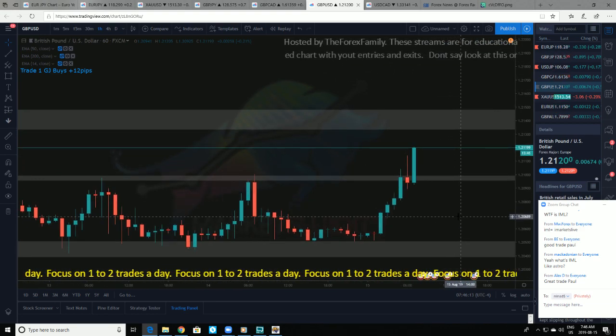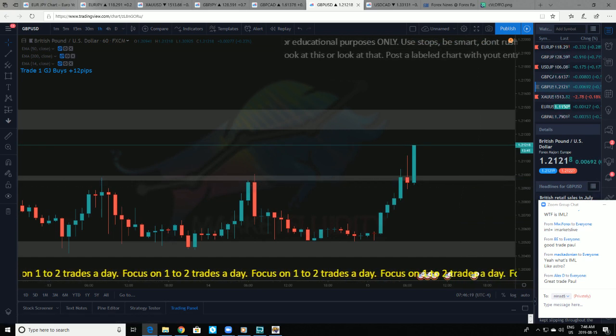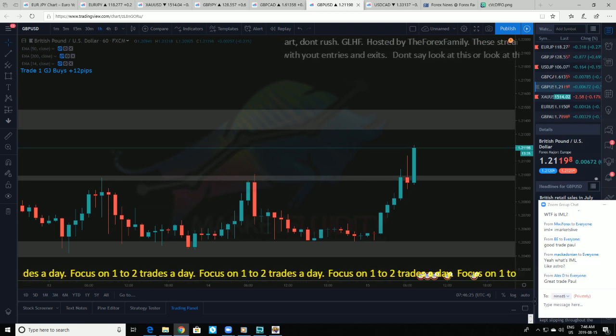Man, this idea of booby trap candles is amazing. It's like a wick fill, but in the opposite direction. On what? On GU? Yeah. Oh, the previous candle?